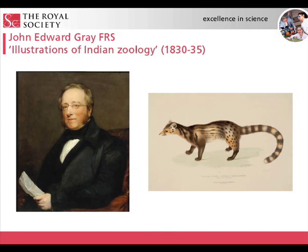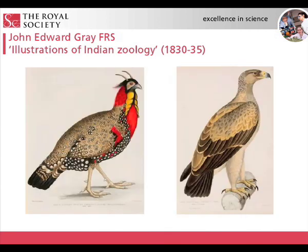4,500 in his collection, and he bequeathed all those to the British Museum. I think they've moved on to the Natural History Museum now. I think there's still an extensive Hardwicke collection at the Natural History Museum. And this Hardwicke collection was used by John Edward Gray in assembling his book.